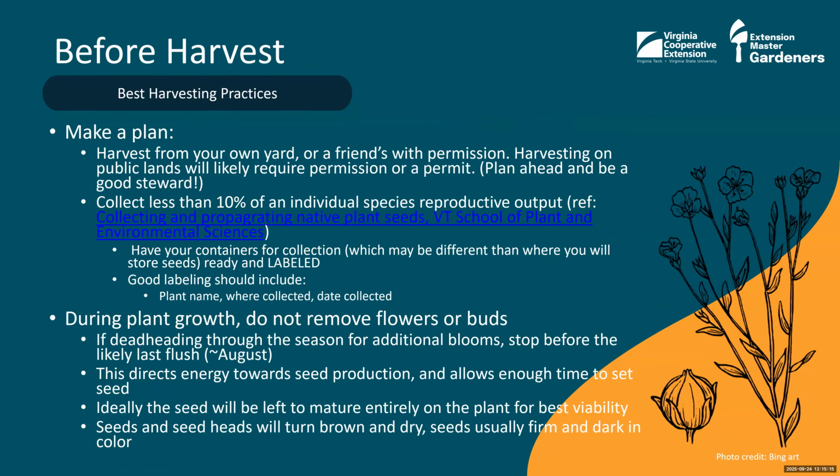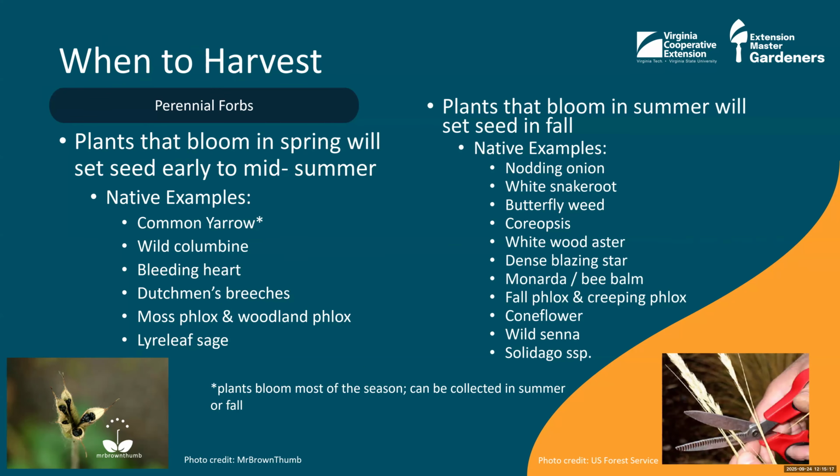Oh, actually, I wanted to go back. Does anyone know what this plant here is in the left corner? Okay, it's a columbine. And so this is incredibly zoomed in because if anyone's harvested columbine before, you know that those are incredibly small seeds.